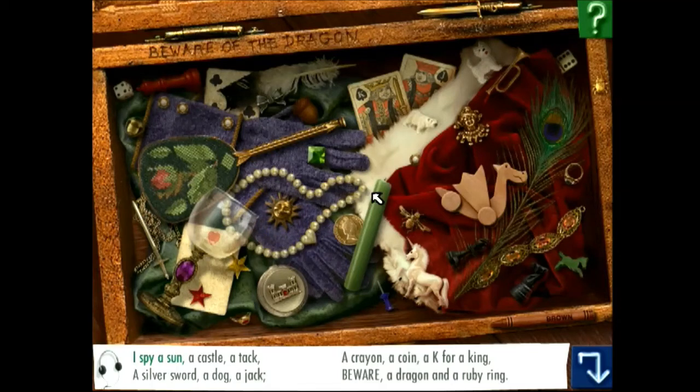A sun! A castle. A tack. A crayon. A coin. A K for a king. A silver sword. A dog. A jack. Beware. A dragon. A ruby ring.